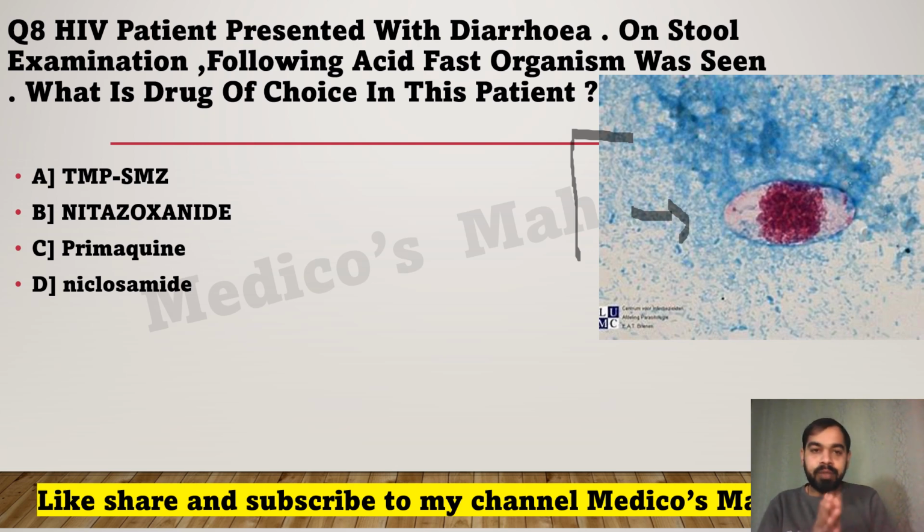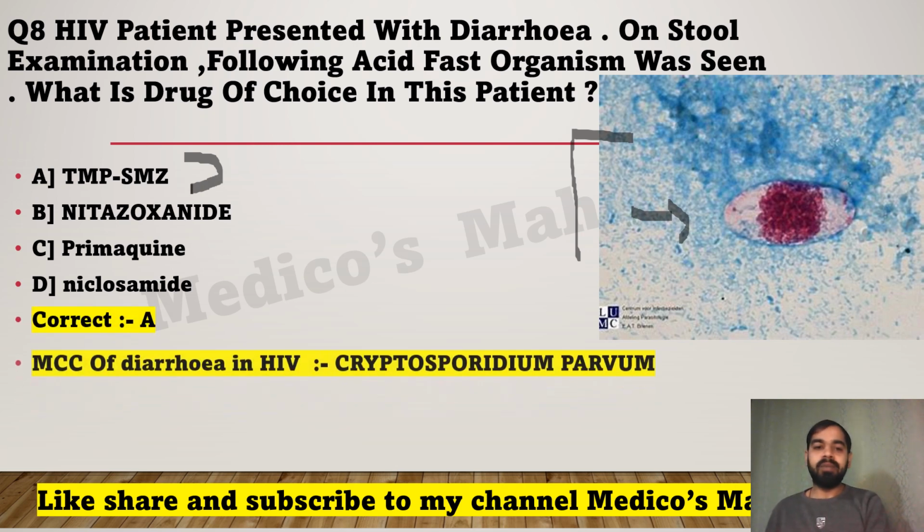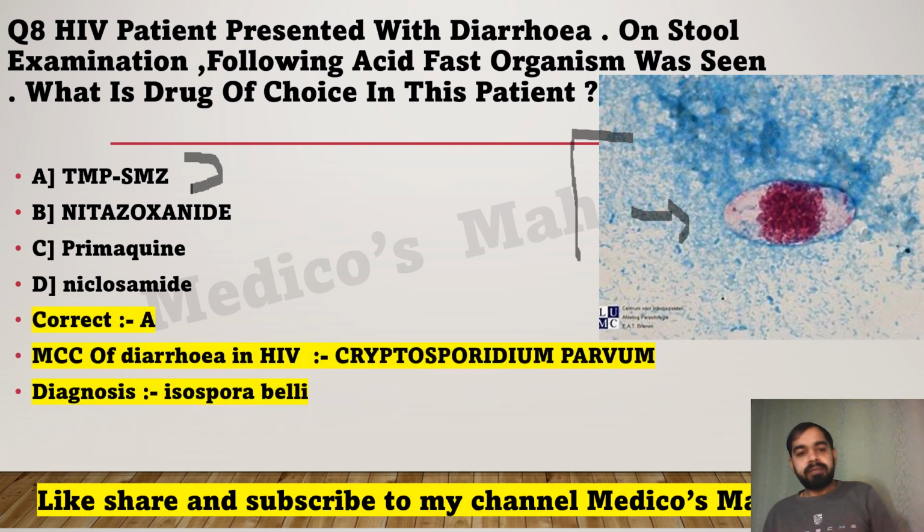The most common cause of diarrhea in an HIV patient is Cryptosporidium parvum. But here the diagnosis will be Isospora belli, and this condition is isosporiasis, and you can treat isosporiasis using TMP-SMZ. So here the correct answer will be option number A. So my dear friends, now let's go to the next question.